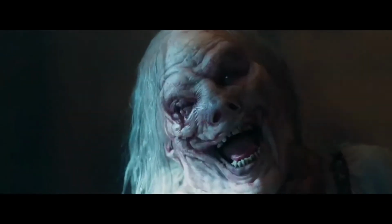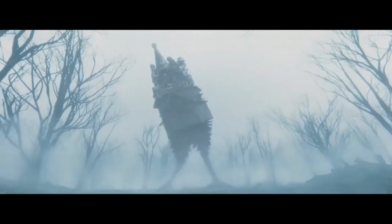Not just in terms of how well designed the creature is to give this disturbing, scary look, but it's also just done very well in terms of setting. It's on this house on chicken legs, and it leads to a pretty great fight scene.